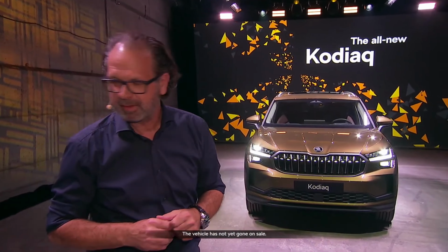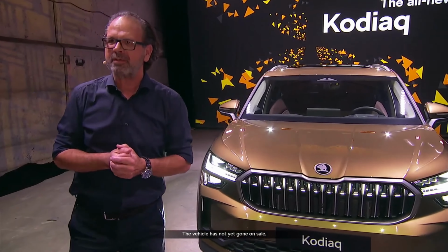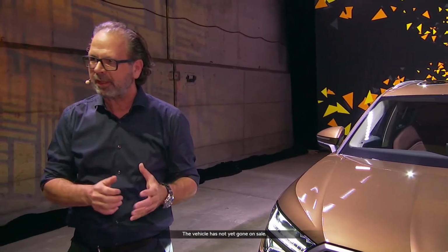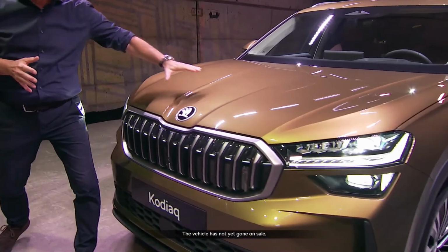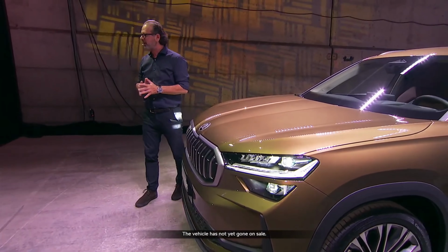But let's have a closer look at the car. Yeah, let's move over. So I would like to start with the front of the car, with the face of the car, because this is always very, very important for us. Because we're talking a lot at Škoda about brand identity and product identity. And when you look here and we talk about brand identity, you see the power dome, the logo, the new logo, what Martin Jan was mentioning. You see the grille, the headlight connecting. So this really makes it Škoda.